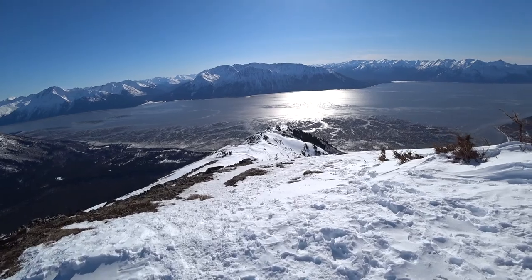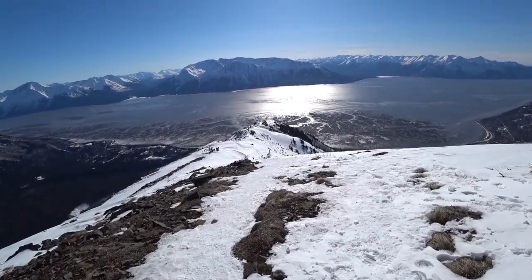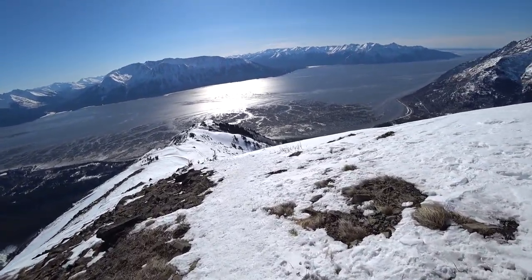Take your time, enjoy the views, and if you're doing your climb around this time of year, try to begin your descent early in the day when the snow is stiff and has not turned to slush.